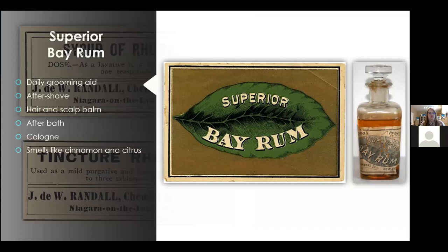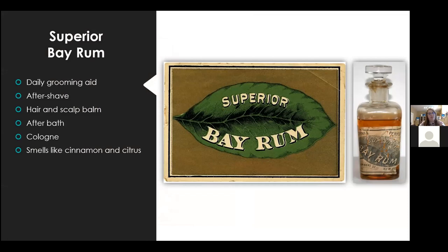Up next is Superior Bay Rum. This item was actually purchased from outside companies. The bottle on this slide, I actually pulled from Google just as an example of what the bottle would look like. We have the label in the collection, but not the bottle.